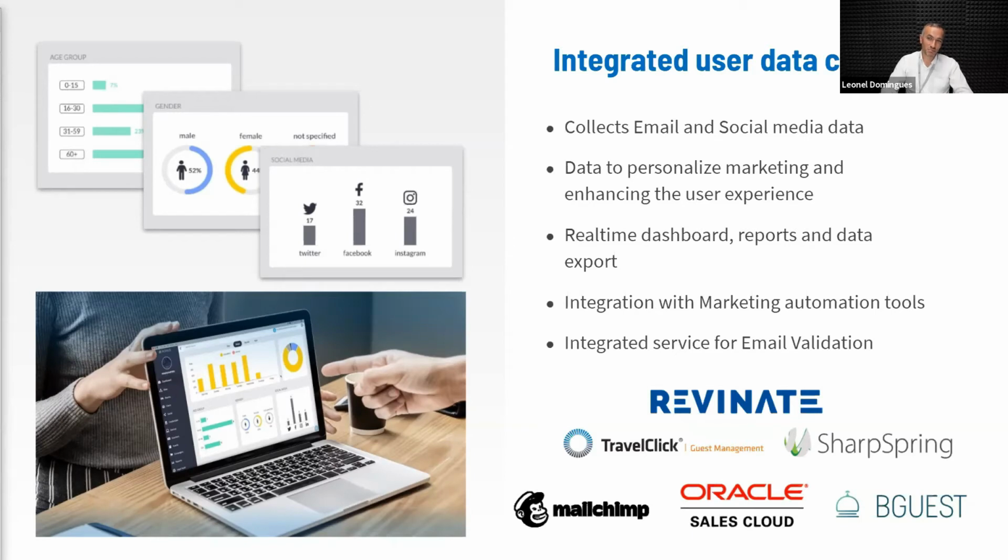Data can be automatically pushed, in real time, to CRM tools. That is the case of some that we already integrated, like ShareSpring, a CRM for any kind of business, but also some dedicated tools for hotels, more vertical, like Revenate, or for example, Biggest, which is a tool that we also have in the Nonius group portfolio, that can be made available. And again, like in the case of PMSs, we will do the integration with these CRMs, and any major CRM will be added without any extra cost for the partner.